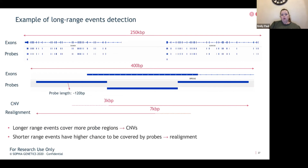Now, there are quite a few long-range events, and as I mentioned, we want to have more probes, a greater length of probes and that greater continuous information, in fact, to be able to identify those copy number variations as we go through this. But we have a way to look at these, and the shorter range events are not neglected, because we have the ability to look at different probes and to be able to realign what we're looking at to confidently call those as copy number variations.